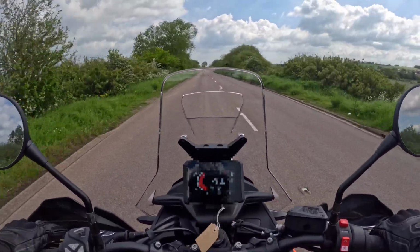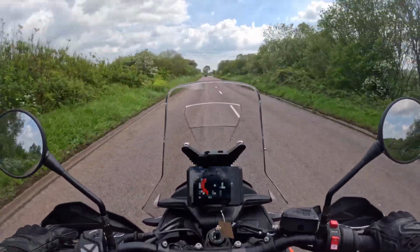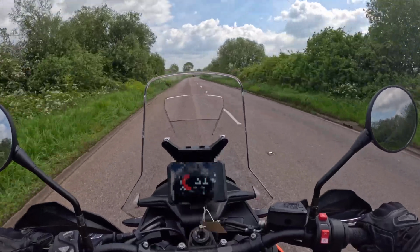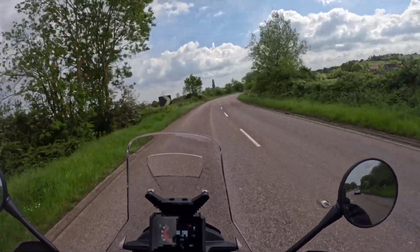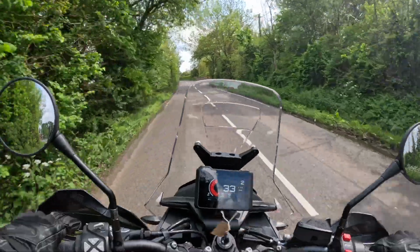Okay, so no issues with power acceleration then. Wow, this could be a fun bike when you get used to it. Yes, no problem there.